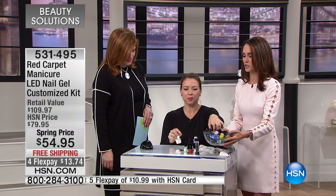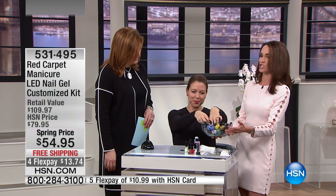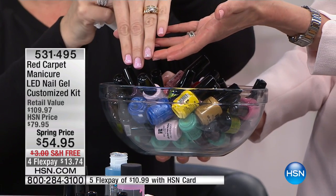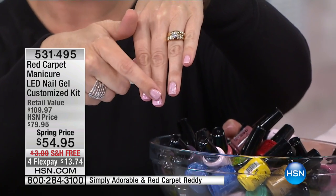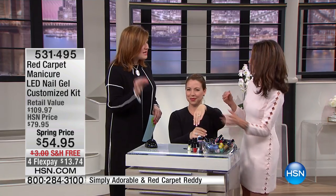This could be your son's zipper or your daughter's milk or doing the dishes, running your hands through your hair, and watch. Nothing. Perfect, flawless, shiny manicure. She's going to go around like that for up to 21 days. Wait, so what? Yes, she can go like that 21 days, no chipping.